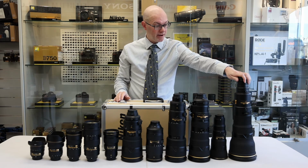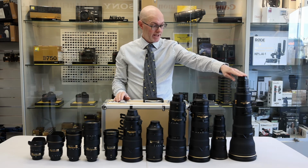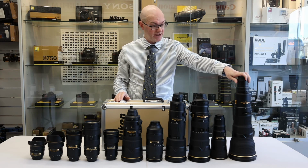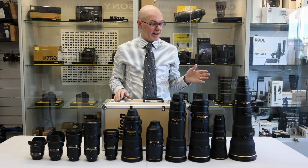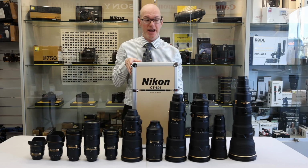Now we're on to the big daddy here in the frame, the 800mm. Again, this is a very long focal length, and it will be generally for sports or wildlife. It is a 5.6 aperture, and it is, as you can see, a beast of a lens. Again, it's physically big in size. Because of that, it comes in a hard case like this.